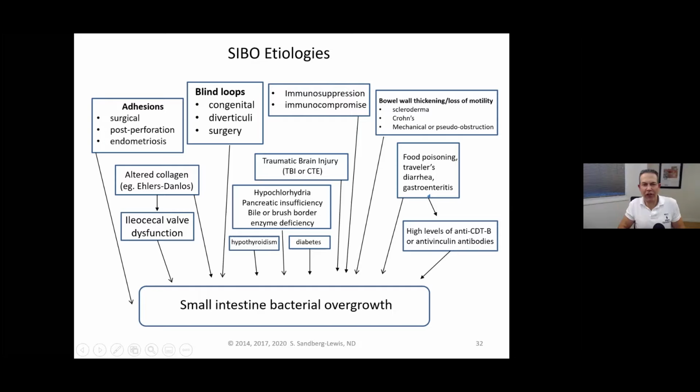By the way, a question came in, not to change the topic, we'll get right back to this, but somebody was asking, you talked about treatment and you talked about using antimicrobials. Do you normally also put the patients on a specific diet at the same time? Yeah, I use one of 5 different diets.